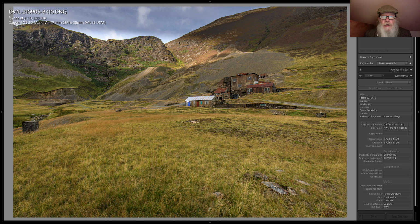And then from August we move into September. Now this was a place I'd never been to. It's relatively close to me. I maybe drove about 5 miles maximum and then a couple of miles walk. This is Force Crag Mine, a disused mine that mined, I can't remember exactly what, but various minerals. I don't know whether it was lead and that sort of thing. You can see the old mine building is actually owned by the National Trust now, and this is Force Crag up here.